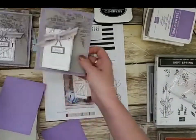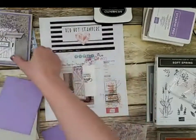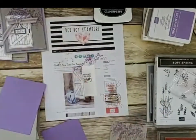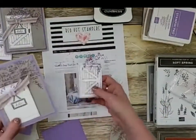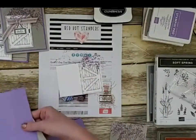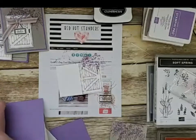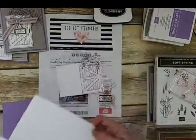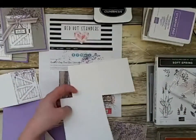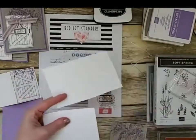Another option you have here, you can either just stamp the hello sign right on there, or you can stamp it and then punch it out. Just for the sake of time, I'm actually, you know what, on this one, because it's black, I am going to go ahead and stamp it and then punch it out, because then it won't have the lines showing through. Because how often have you seen a transparent door sign? Probably never. Okay, I'm going to just trim this piece so that it'll go through my machine.